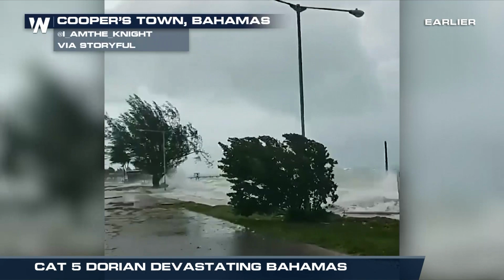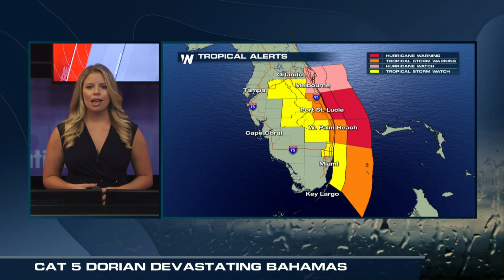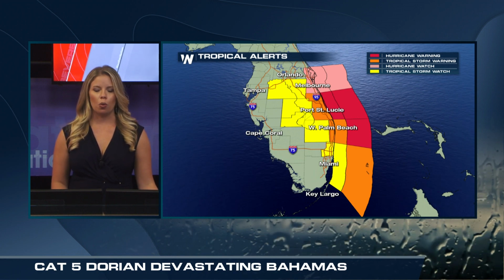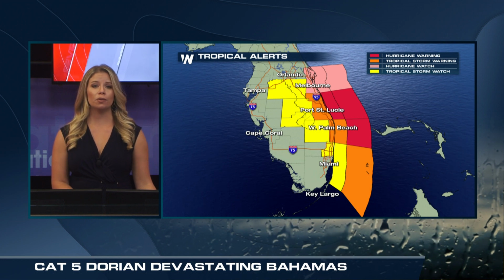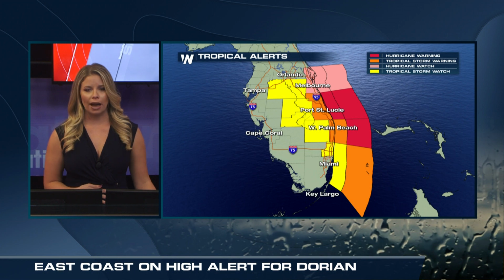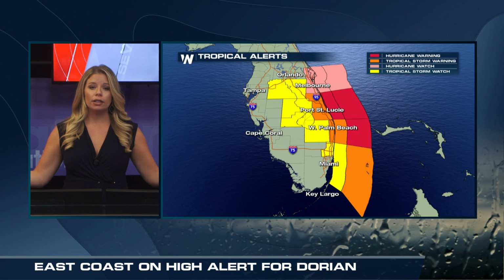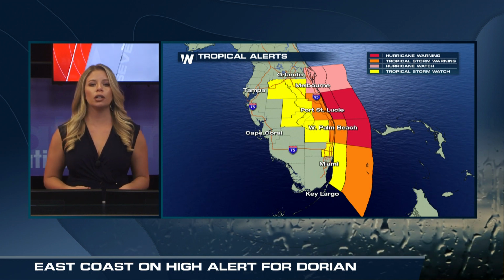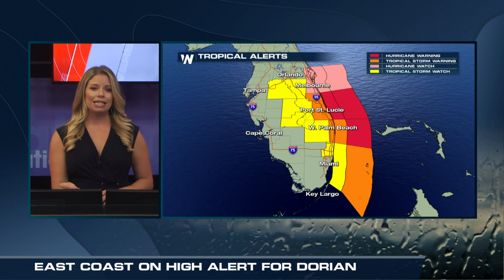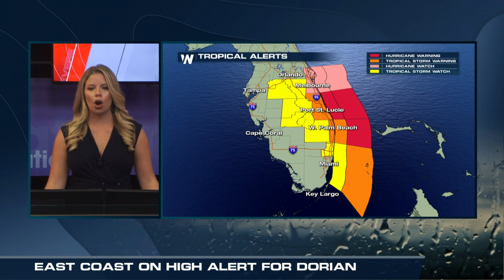So heartbreaking imagery across the area, of course, keeping all the residents in the Bahamas in our thoughts as they continue to deal with the strongest hurricane ever to impact the northwestern Bahamas. It's also now tied as the second strongest Atlantic hurricane on record, with those maximum winds of 185 miles per hour. Just for reference, in case you're curious, the strongest hurricane in the Atlantic basin based on wind speeds was Hurricane Allen with 190 mile per hour sustained winds. So we're about 5 miles per hour shy of that all-time record.